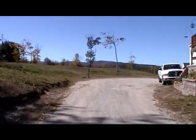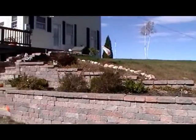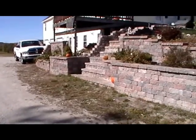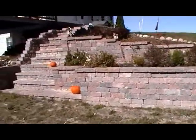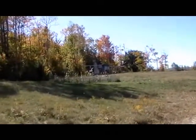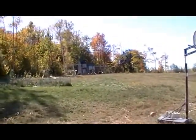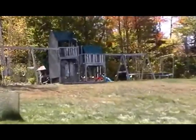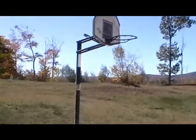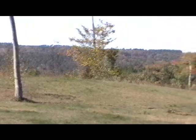Now you start picking up the views. This is a retaining wall we built. There's a rock garden and all that. That's a big swing set we built years ago, and there's also a playhouse up there. As you can see right here from the driveway, the views are pretty nice. This is just from the driveway.